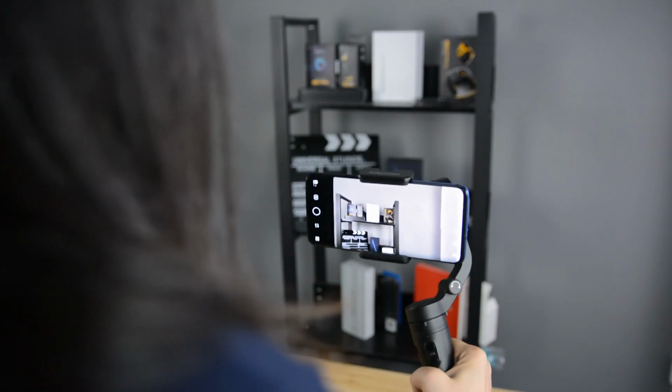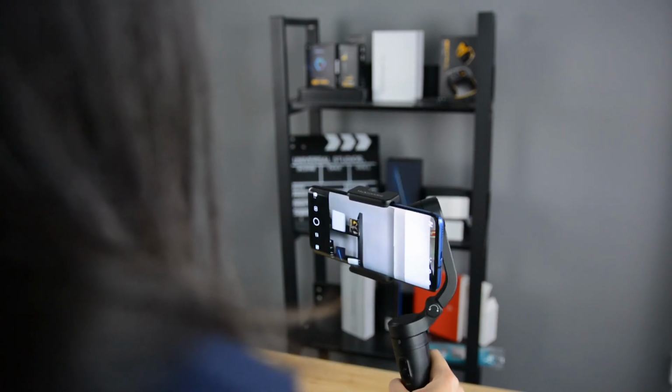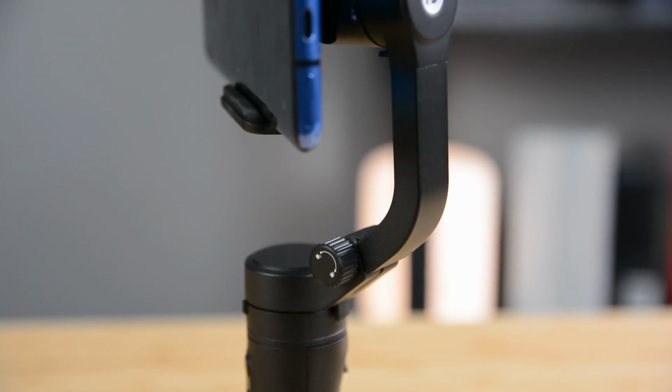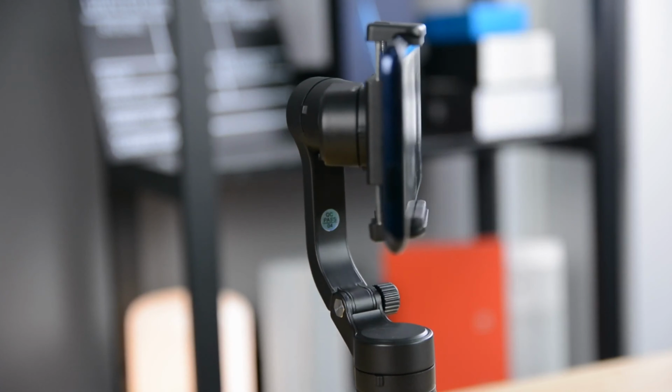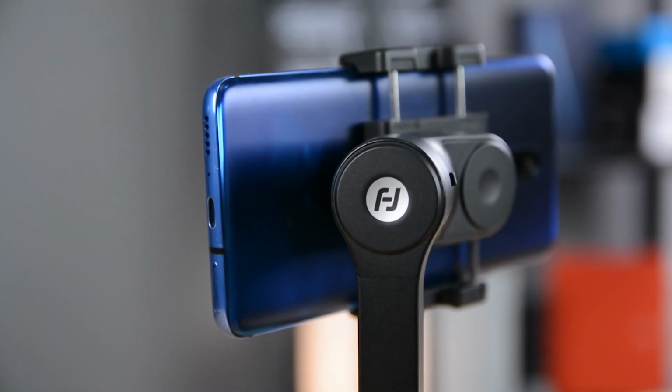The FeiyuTech gimbal balances your phone automatically. This is a desirable feature for those who want to save time when it's time to get those spur-of-the-moment shots, or those who don't want to deal with the often arduous tasks of balancing the gimbal for every single use.